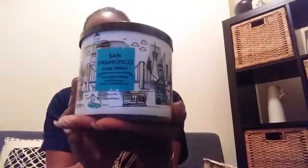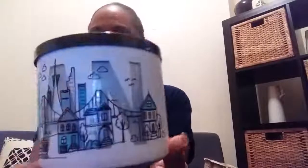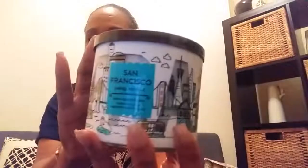I also received, let's see, the San Francisco. What is this? Oh, this is Endless Weekend. But this is a new packaging because I've purchased Endless Weekend before. And the packaging never looked like that. Look how pretty that looks. Isn't that pretty? It's really nice. Really nice scent too, this Endless Weekend.